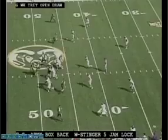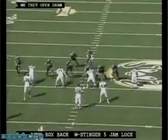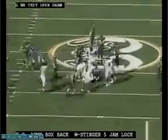Okay, 10 personnel look, getting the draw out of all of it. Again, we're playing our gaps with everything that happens. Again, if they're a big draw team, we'll do a lot of twisting or slanting up front, trying to cancel and exchange gaps with it.